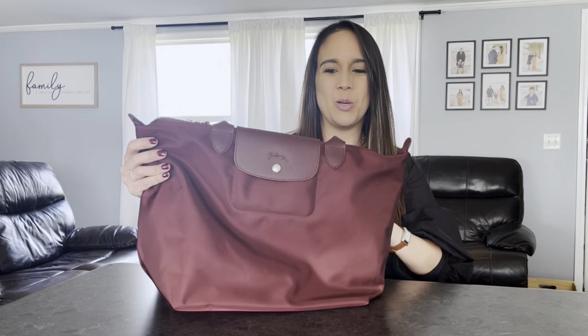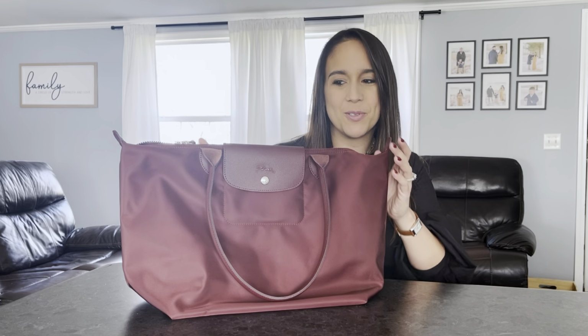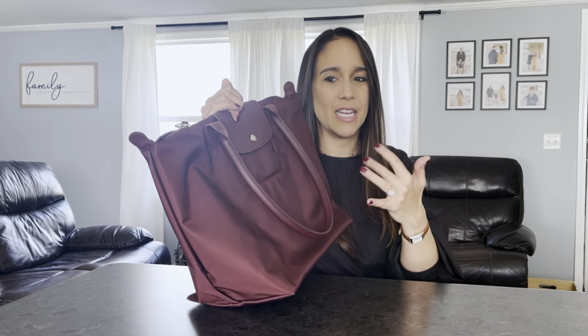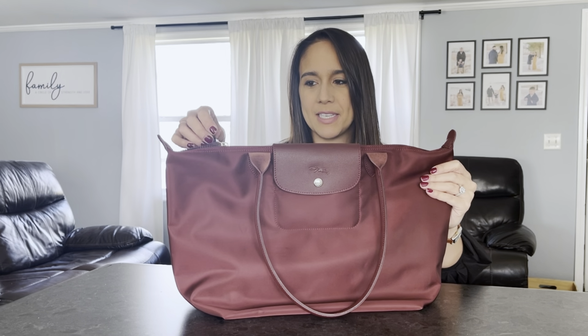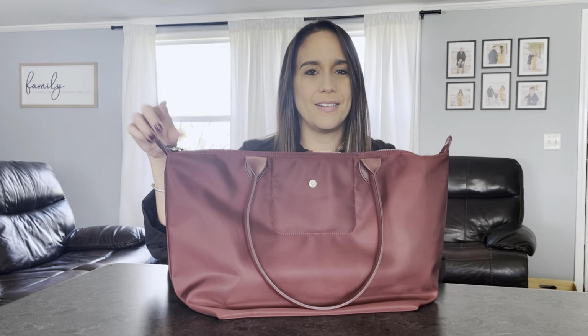All right, so now we're going into totes, and the first tote that I wanted to show you is my most recent purchase. This is from Longchamp. This is the Le Pliage. Now this is the Neo line, and it is in the color grape. I recently unboxed this. This was pre-loved, although the person that had the bag, again, never wore it.